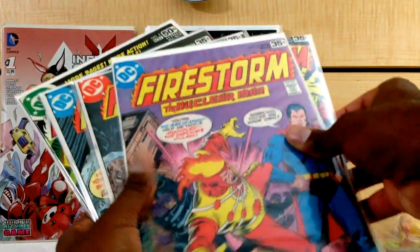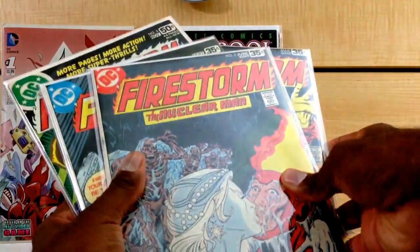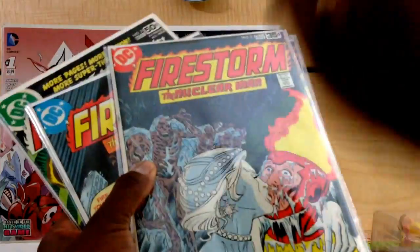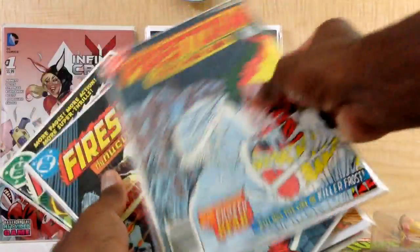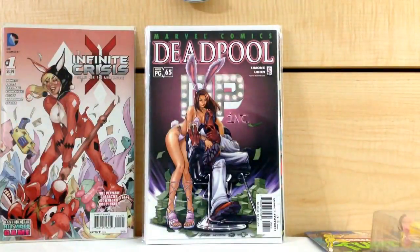So you have number 2, number 3. I showed these books off before. Also, really be on the lookout for number 3, first appearance of Killer Frost. Number 4, and number 5. So there you go. I forget the names of the characters who make up Firestorm, but just look for Firestorm.